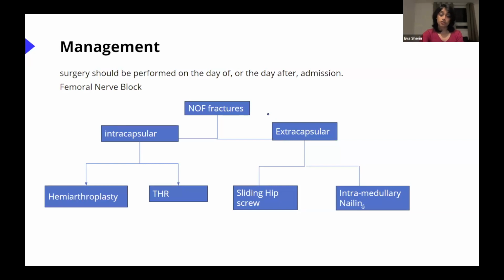And yes, make sure that someone gives a femoral nerve block for the patient. They will be in agonizing pain. So the femoral nerve block comes in as soon as you see the patient as well. Either someone from the orthopedic team or from the ED team has to give the femoral nerve block so that the patient is comfortable for transfer to the ward later.